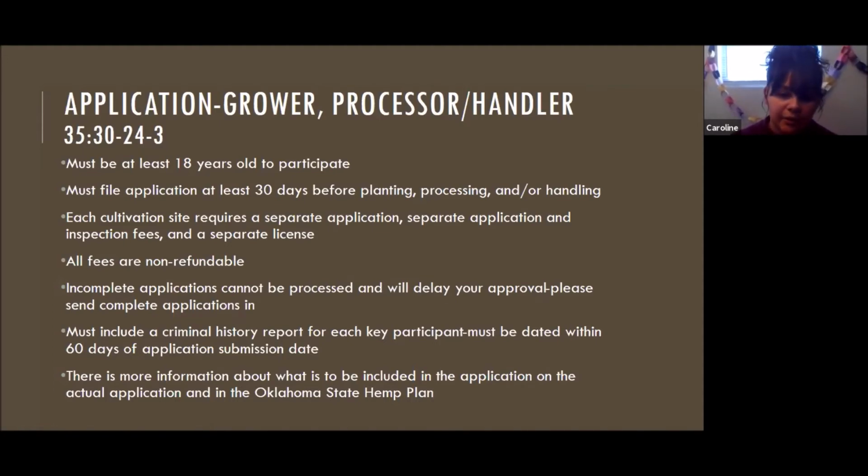And you must include the criminal history report for each key participant, and it has to be dated within 60 days of the application submission date. So your criminal history report cannot be from 2 years ago. A lot of things could happen in those 2 years. So you have to have it dated within 60 days of the application submission date.